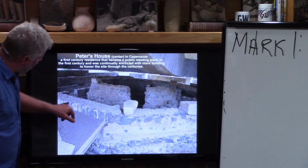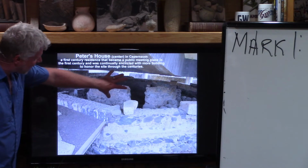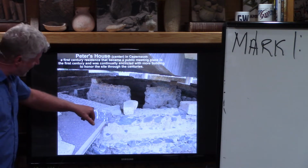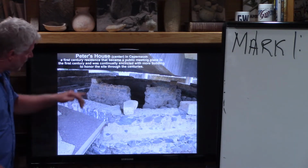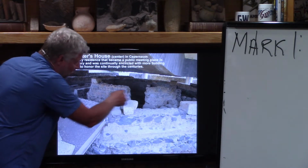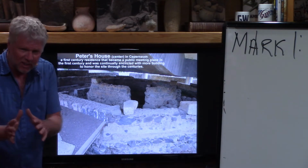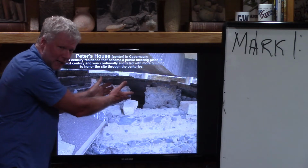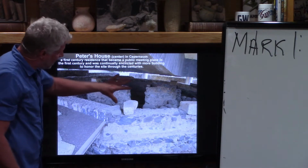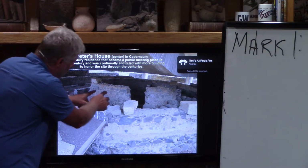Well, what you've got right here is the Byzantine building right here, honoring what's inside here, but the Byzantines are honoring a site in Capernaum that already has something built around it from the 1st century into the 2nd century. They're already honoring this room right here. So this is most likely built around, this was not Peter's house.